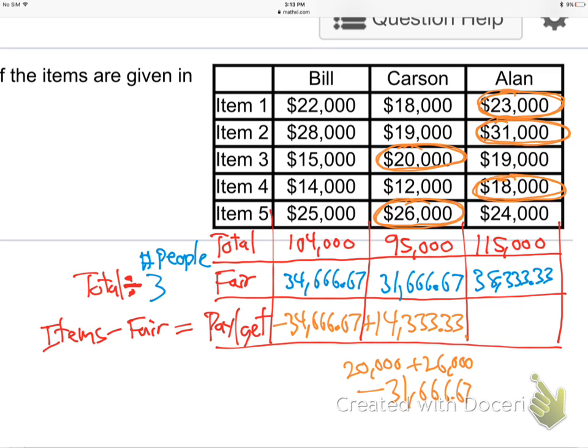And then for Alan, 18 minus his fair share, 38,333.33. Everybody good with that? You just add up Alan's three items and subtract his fair share. That's what we always do. The stuff they got minus what they thought was fair, that's the pay get extra. We're calculating what they owe back or are owed by the estate. Whatever you gave them, items, take away what they thought was fair. If there's any extra, we owe them some. If not, they owe us some, if they were given too much or too little.